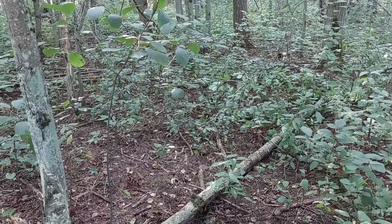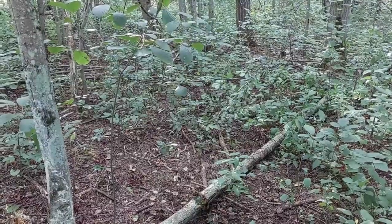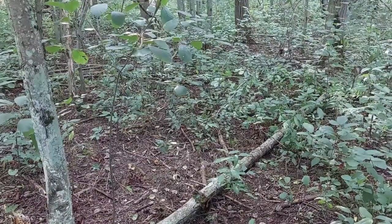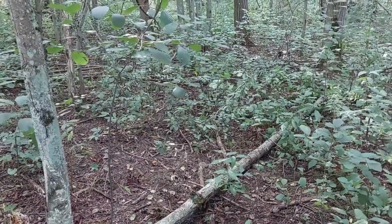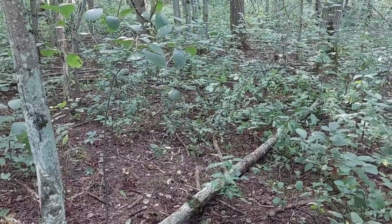So I'm gonna get the frame set up. Hopefully it works out here in this area. And then I have a friend that told me he'll help me put the netting over it. So hopefully in the next few days, I can have that up.